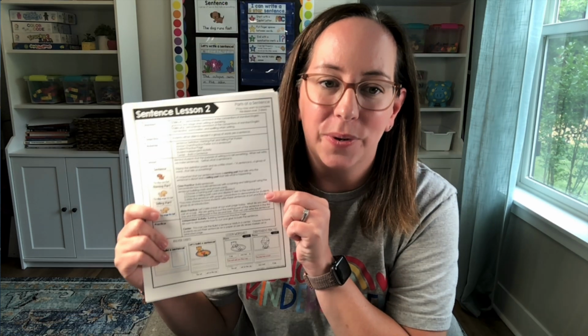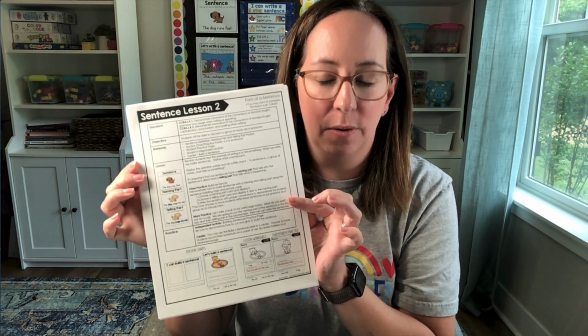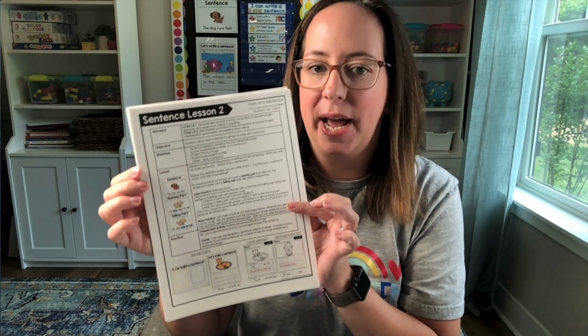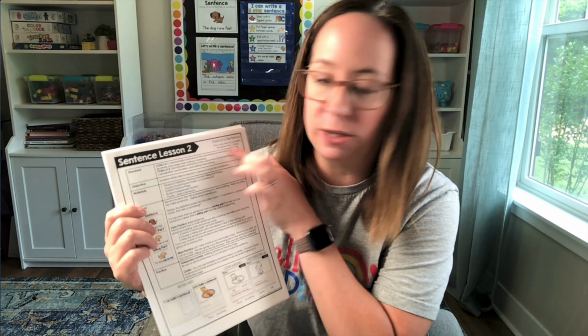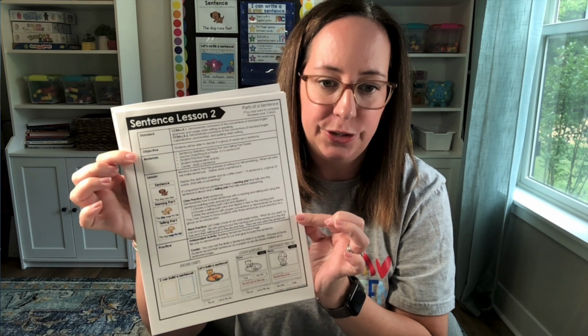So inside of our sentence writing unit, you'll find all of your lesson plans. And on these, now there's editable PowerPoints, so you can make them your own, add your own state standards. I used Common Core standards here. I know not everybody does. Even in Pennsylvania, we have our own version. So there's all the standards and things that you need.